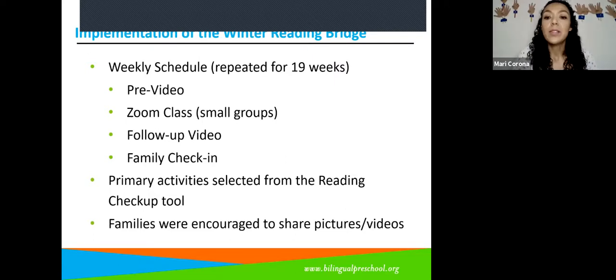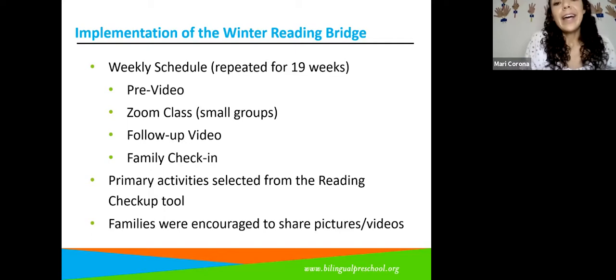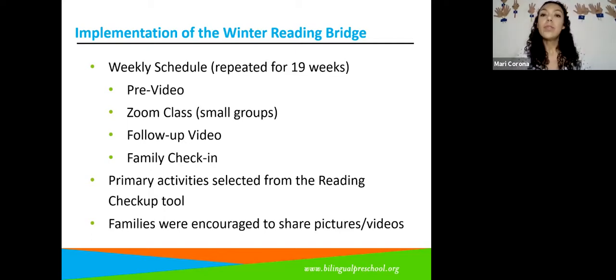All the activities that we provide are from this reading checkup tool that in the next slide I'm going to explain a little bit about. And we really want for the families to have fun and have some activities that are very interactive, very engaging. And it works very well for us to work with those activities.